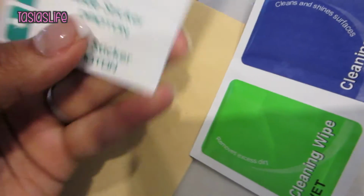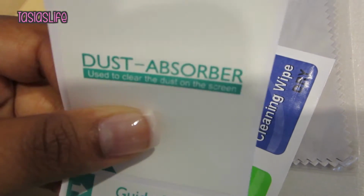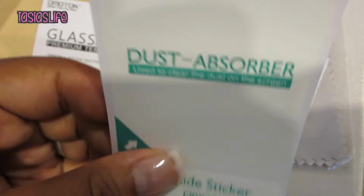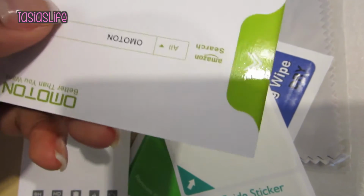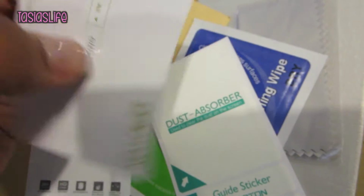And this is what I really like, the guide sticker that helps so much. The dust absorber I didn't like too much because it's just a sticker and it annoyed me because it left sticky parts on it. And then this is the card that they give. They want you to share your review, which I did.